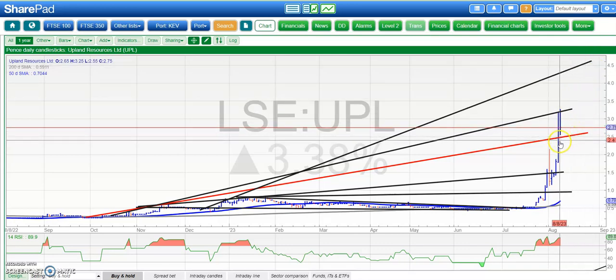So let's see if the shares can remain above that. I suppose there could be a chance of the shares retesting the 2.1 pence level, which was the initial August peak, but ideally we stay above 2.5 pence on an end of day close basis.